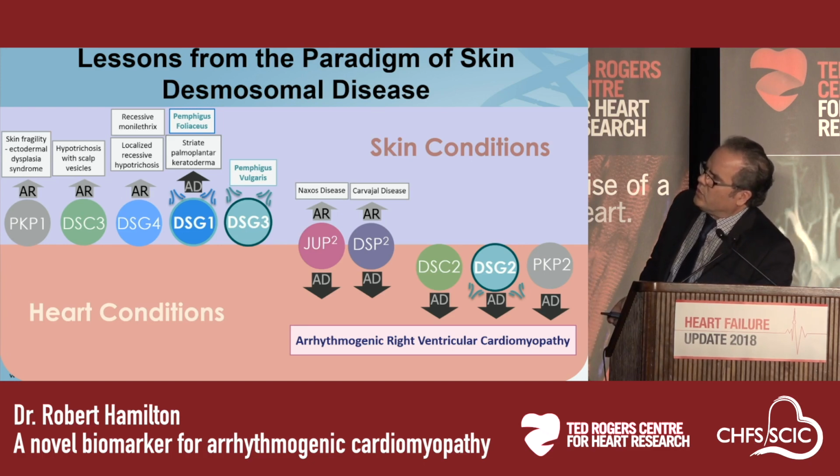And so we knew that from working with our dermatologists that skin disorder patients also get diseases related to antibodies and not related to genes. And this is pemphigus foliaceus and pemphigus vulgaris. So we wondered if there were autoantibodies to one of these components as well.